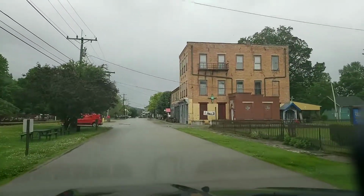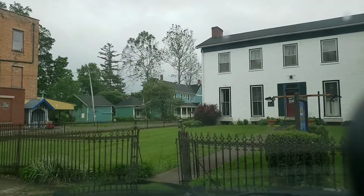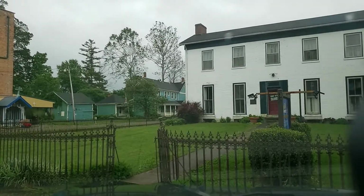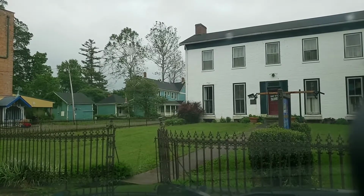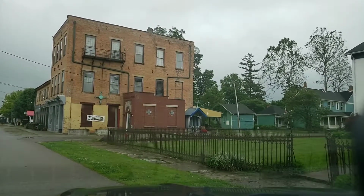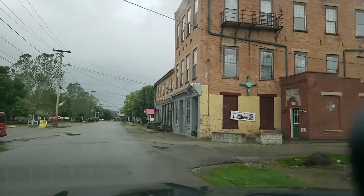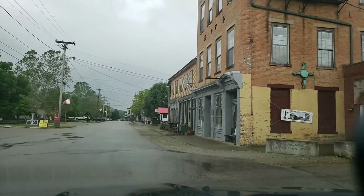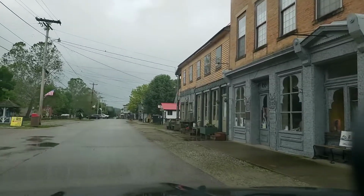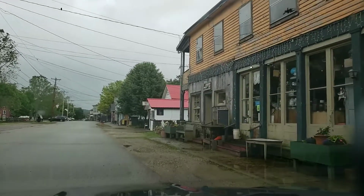This white building here is an original building. I believe it's an original spot as well. And it was built for one of the lock keepers. I'm gonna kind of head down here. It's the Oddfellows Hall.